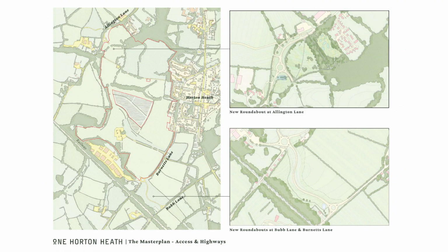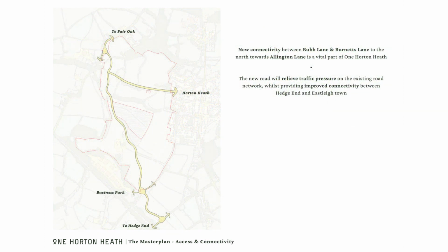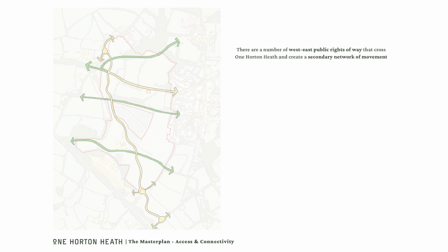Burnett's Lane to the north will still go into Horton Heath, but we're working with the residents there to help return this to a quieter rural lane. This north-south link creates an important piece of infrastructure through One Horton Heath, and is the primary movement corridor through the master plan. There are also a number of west-east routes that cross the site, and these create a secondary network of movement.